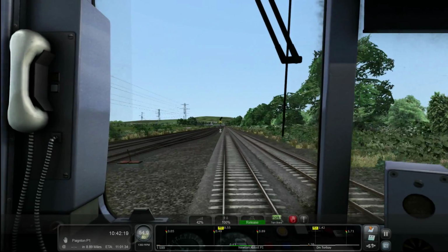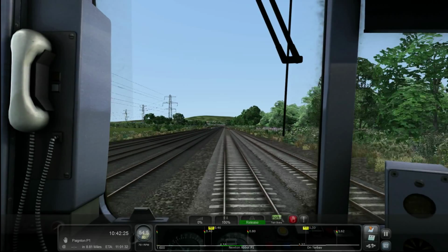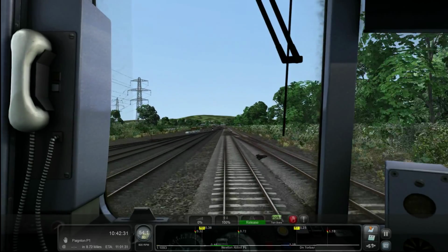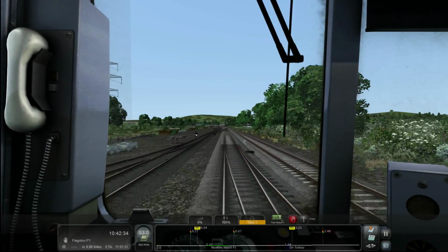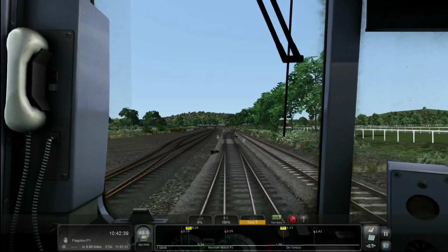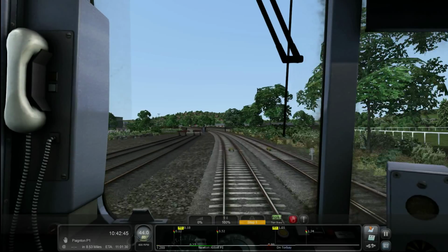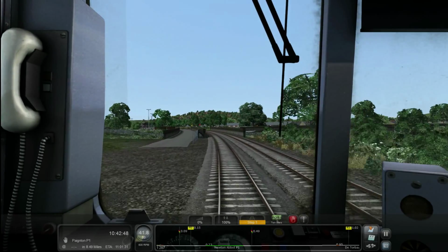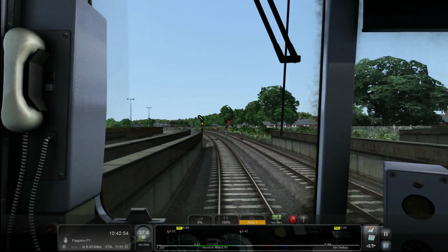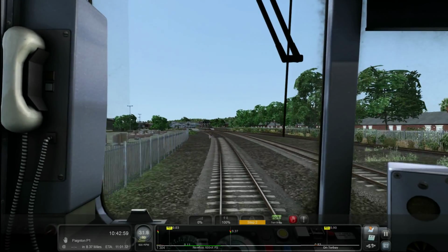Right, we've got a 40 coming up as well, and we've got a single flashing yellow, which means we'll be joining a new line. Or diverging somewhere. So we'll bring our speed down a bit. Got a 40 coming up. Also Newton Abbot station's coming up as well. There we go, we're diverging to the left. So platform 1.